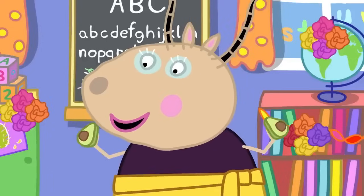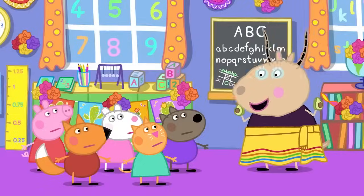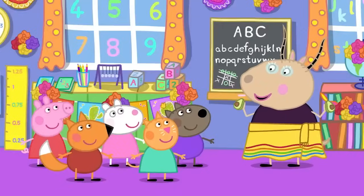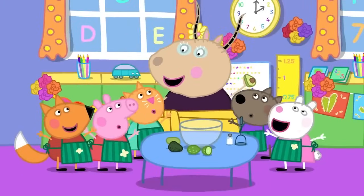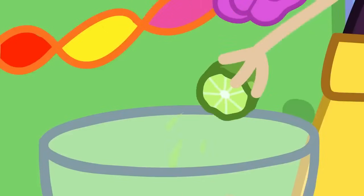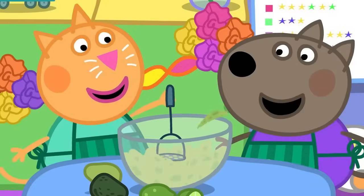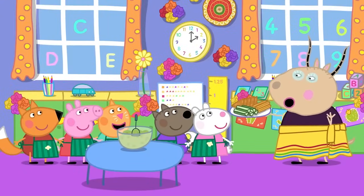Next, we're going to make some delicious guacamole. Guacamole. It's a Mexican treat made of avocados, and you eat it with carrots or cucumber or special crisps called tortillas. Madame Gazelle is peeling an avocado and adding some lime juice and salt to the bowl. Now we just need to mash it all together. Guacamole!